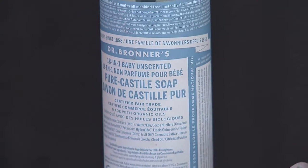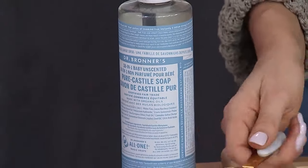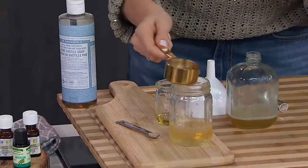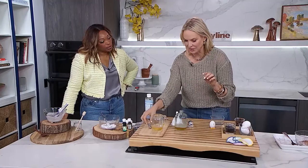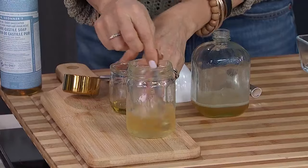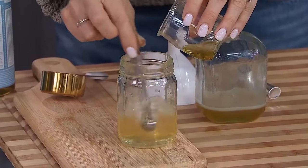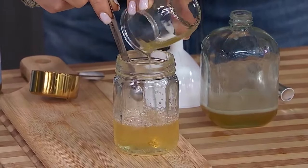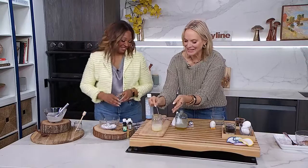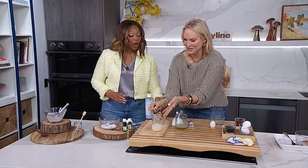Okay, so good. In here, Tracy, I've got 2 tablespoons of water. I'm going to mix in 1/4 cup of the Castile soap. Nice. Now, here's a tip: you want the water first, otherwise it starts to bubble too much. Oh, okay. And a tiny little bit of honey, just whatever you want. And then I mix in probably about 1 tablespoon of avocado oil for those healthy fats.